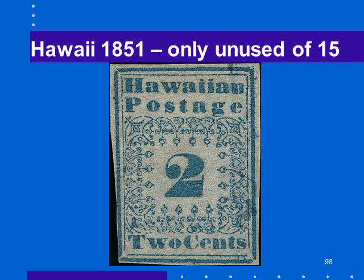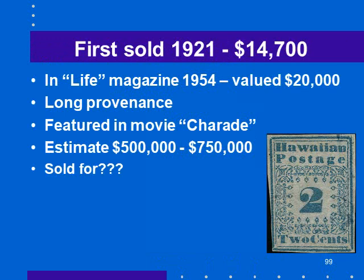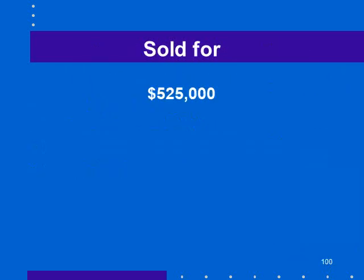Hawaii, 1851. Only unused of 15 known. It's not a particularly pretty stamp, but it's very historical, and there's not that many of them. It was first sold in 1921 for $14,700. It was in Life magazine in 1954, valued at $20,000. There is a long provenance. It was featured in the movie Charade, thought to be worth between $500,000 and $750,000, and it sold for $525,000. That's a lot of money.